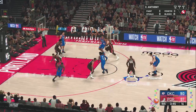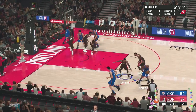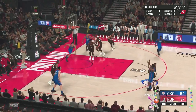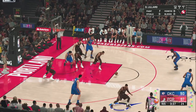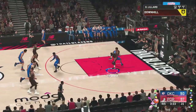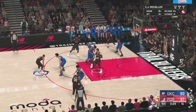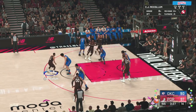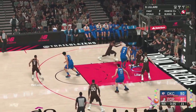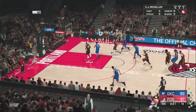rim. Here's Pokusevski, covered by Anthony. Now here's Melodon. No good on the 3. And it's the Trailblazers on the break. Lillard with the ball. McCollum outside. And it's blocked by Brown. And they're on the break.